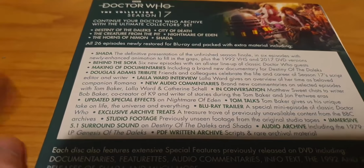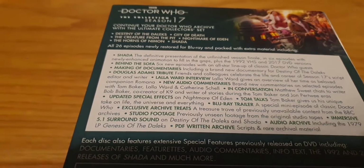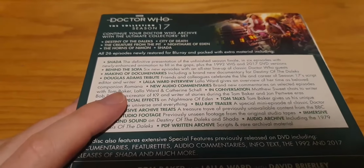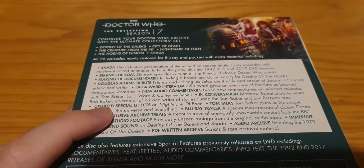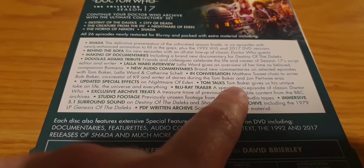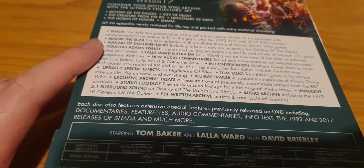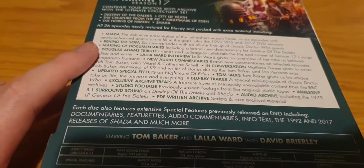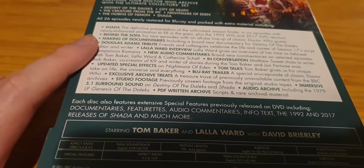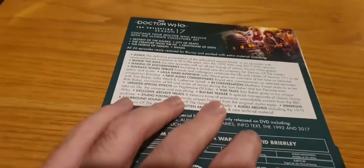16 episodes Behind the Sofa, Doctor Who's Gogglebox spin-off, making of documentaries, Destiny of the Daleks, tribute to Douglas Adams, Lalla Ward interview, all sorts on here, brand new commentaries. Again, there's another Tom Baker talk. I think it's kind of compulsory to have it in these sets because that man could, as we know, read the phone book and the Yellow Pages, and people would sit down and listen. He's that enigmatic and that entrancing. So yeah, plenty of stuff on here, so we'll take a look inside.